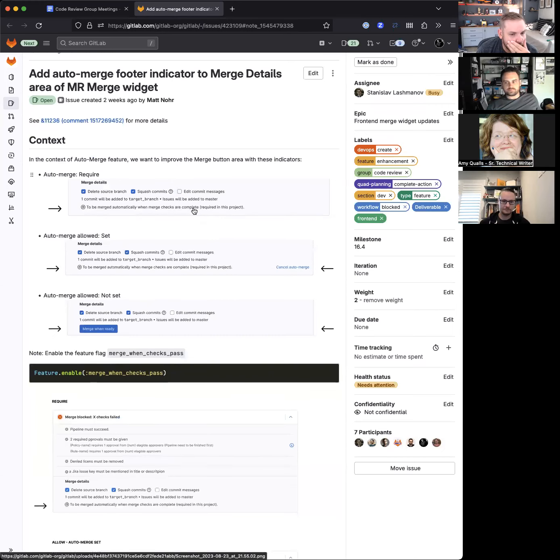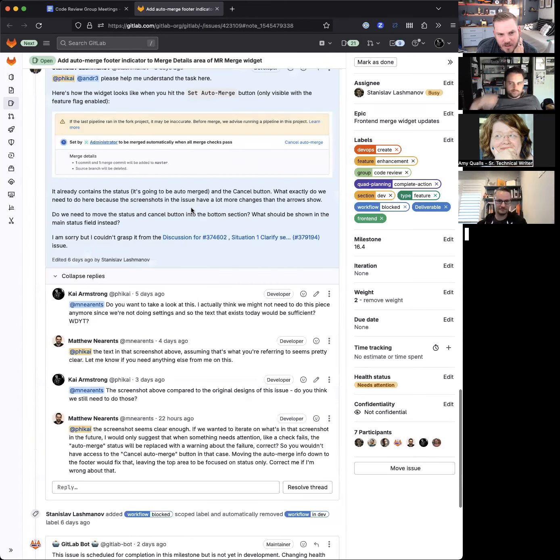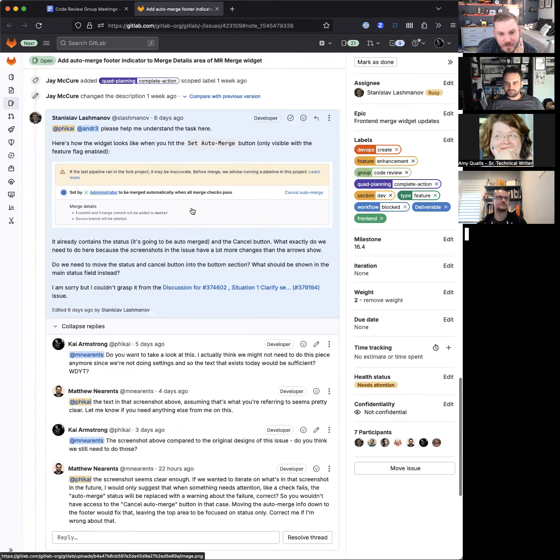I think this is the original proposed design, that we would move the status information down into the footer area for auto merge work. What ended up being implemented by the Threat Insights team was just leaving it here, where it works if you do merge when pipeline succeeds today.